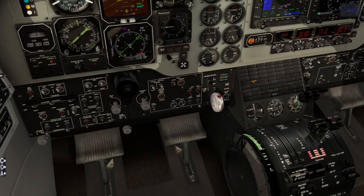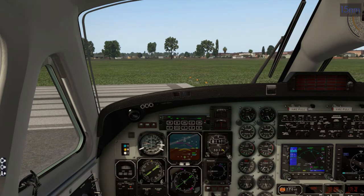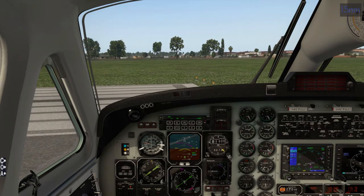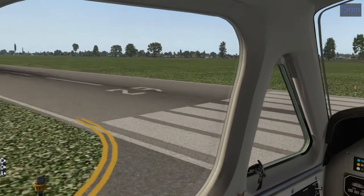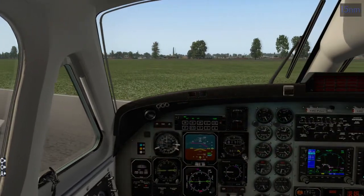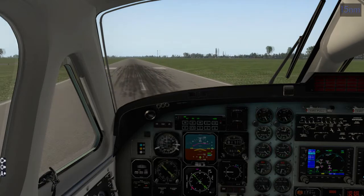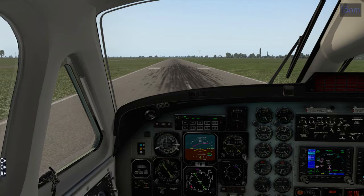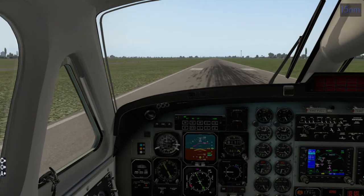Ooh, we hear the props change. We're going to taxi like 10 feet onto the runway. Because it's right here. Alright, simple short taxi. Again, no throttle. It just takes off on its own with those props like that. So let's stop. Oh, no. We gotta get lined up with runway heading here. There you go. Let's stop there.